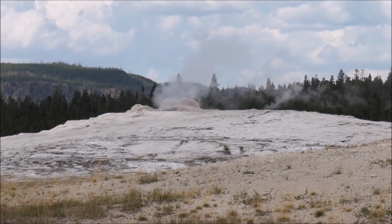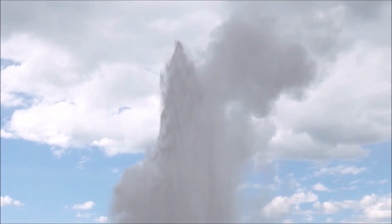Here's an eruption of the iconic Old Faithful geyser in Yellowstone.